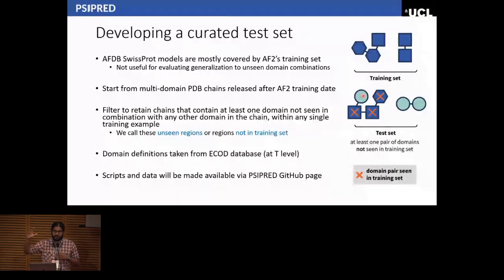we look at what's in the training set, we look at pairs in the training set, and then we mark proteins in our test set according to whether that pair has been seen. And if anything's left over, then we say that's a valid test case. And so we call these regions that haven't been marked by the procedure unseen regions, or regions not in the training set, just to keep the terminology simple. But we're talking here about interactions. Domain definitions are taken from the ECOD database, just as a technical point.